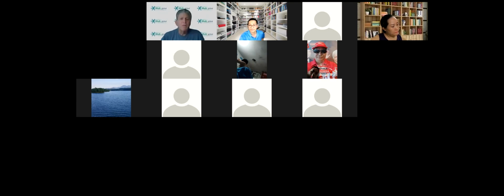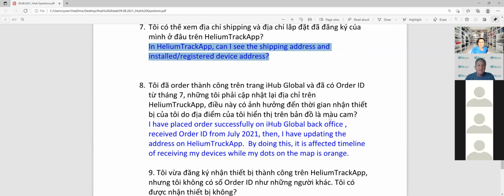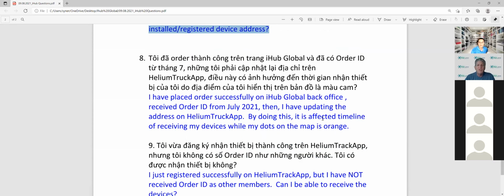Yeah, there will definitely be a way to edit. I mean, the thing is that the address is validated if it came up on that Google Map dropdown.